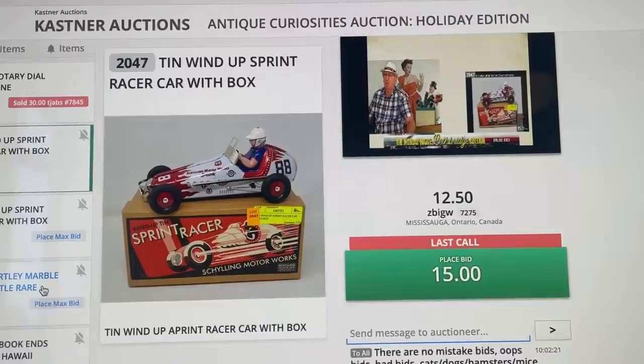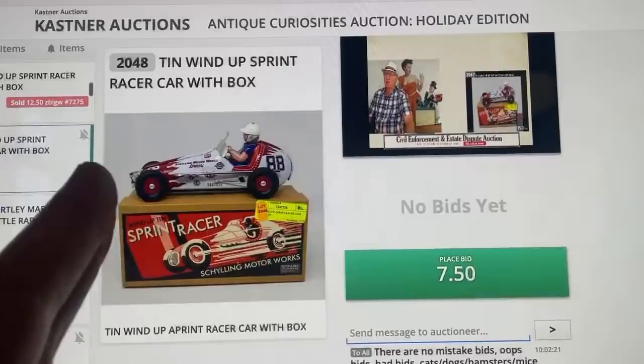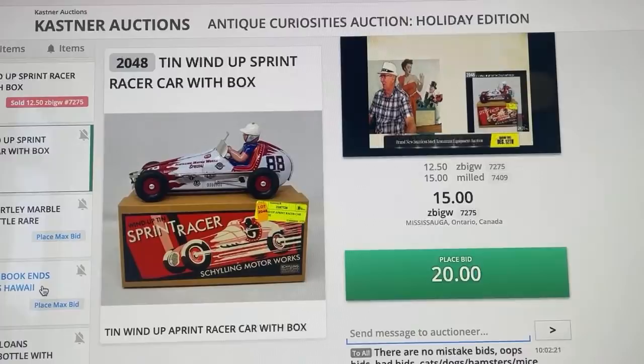Well, it's a good price for that. I mean, that's actually a fair size. You can't tell from the picture, but it's quite large. These sprint racers are quite big. Ontario, how about those Toronto Maple Leafs? They're on fire.